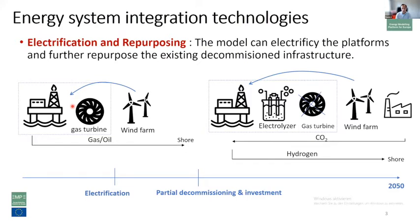And that is feasible, obviously, in the short term, and it makes sense to do that during the lifetime of the platform. When it comes to the end of the life of the platform, in anything from the next decade to out to 2050, we additionally looked at the possibility to repurpose or partially repurpose this infrastructure. Essentially, we assume we can replace the top side, which is pretty much everything above the water line. We can install a new top side, which is then used as a hydrogen production facility with electrolyzers, which are powered from the floating wind farms.